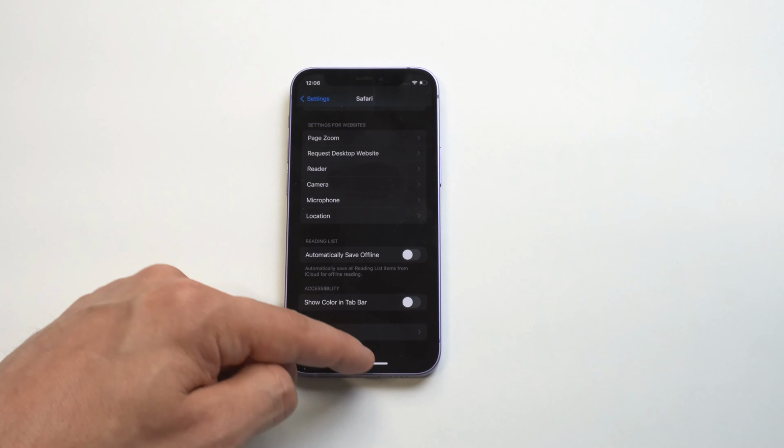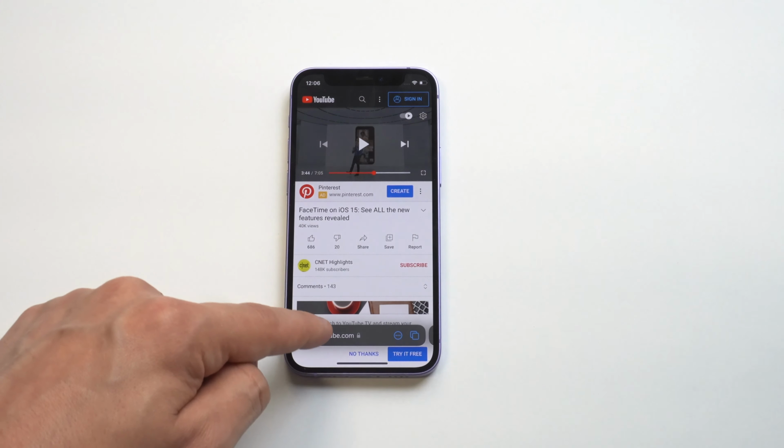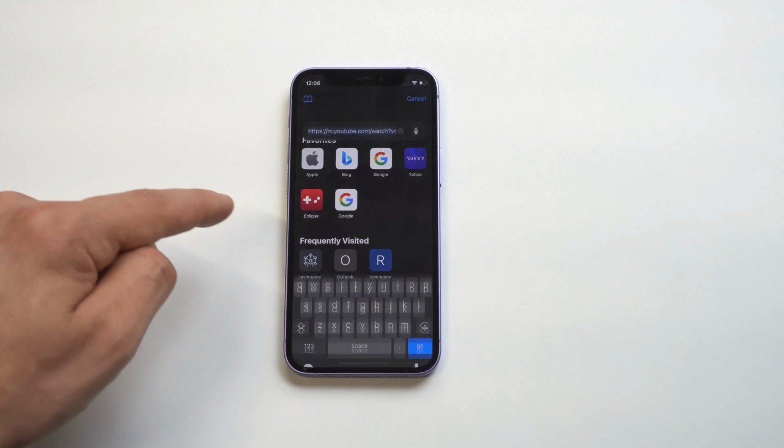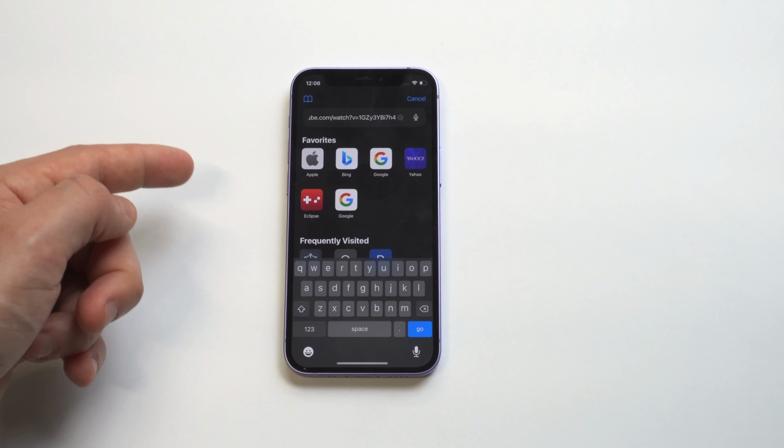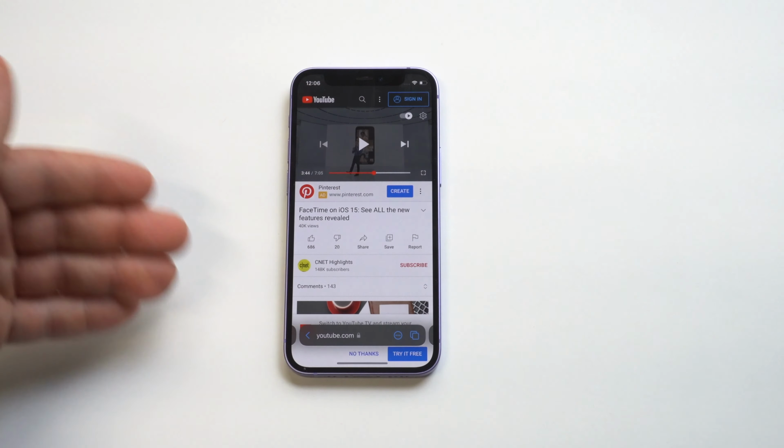And I'm still getting used to it, honestly, but when you load Safari up, you've got the tab now. It's going to be at the bottom of the screen, not at the top, and it is a little bit weird. I don't know how I feel about it right now. I'm getting used to it, but it is a little bit weird, I'm not going to lie.